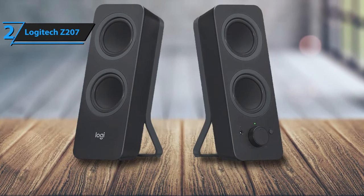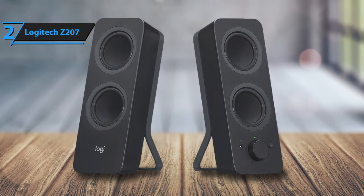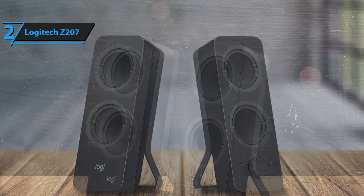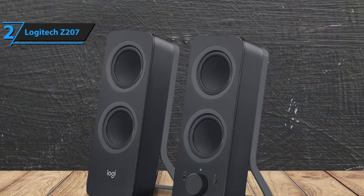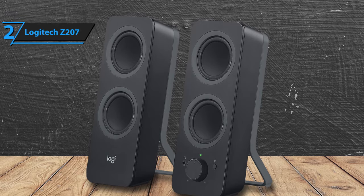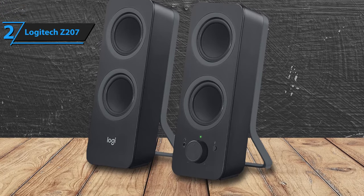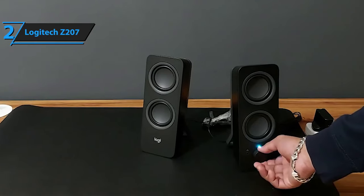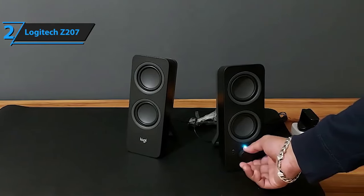The Z207 boasts a stereo sound output of 10 watts, attributed to 4 balanced transducers that work in concert to distribute sound evenly across bass, mid-range, and treble frequencies. The Easy Switch feature allows users to pair up to 2 Bluetooth devices simultaneously, enabling quick and easy switching between them for a versatile listening experience.